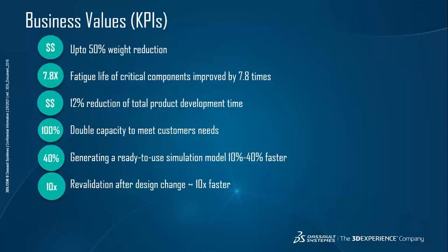Now, some other advanced business values, like I said previously: using the topology optimization capability, we can reduce weight by up to 50%, meaning an organization will be saving a lot of money. Then, using the fatigue capability, the fatigue life of critical components is improved by up to 7.8 times. These values are with respect to some of the customers we have worked with, and we have arrived at these values. Not only that, there is a 12% reduction of the total product development time. Again, a very good factor to save you a lot of money.